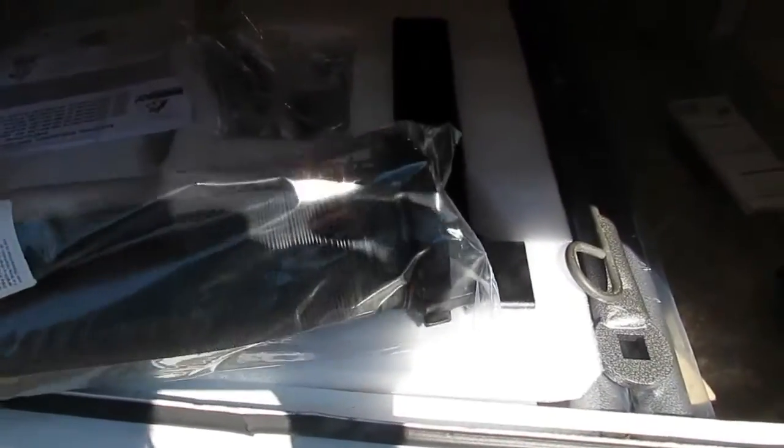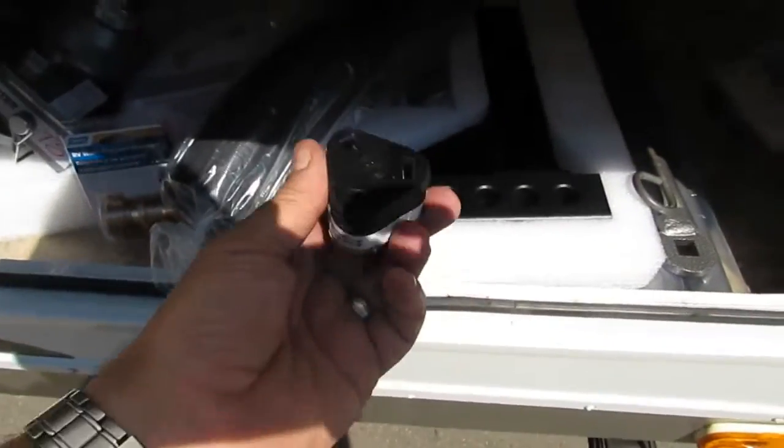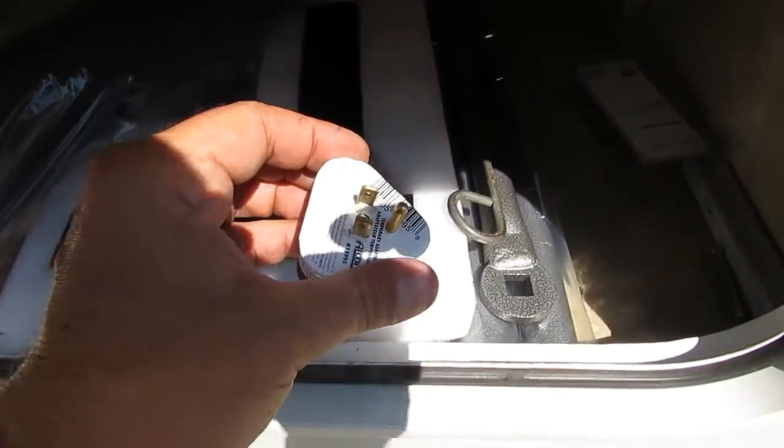This is the sewer hose they give you. It's not the best in the world, so I would definitely recommend using your 10% in the store on day one to purchase, maybe getting a new one of those. This is going to be your 30 amp adapter. That way you can plug into 110.